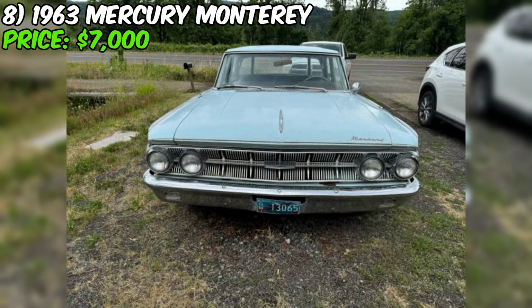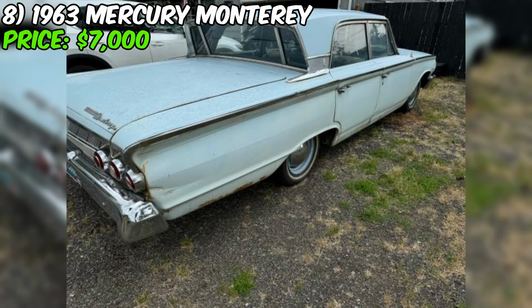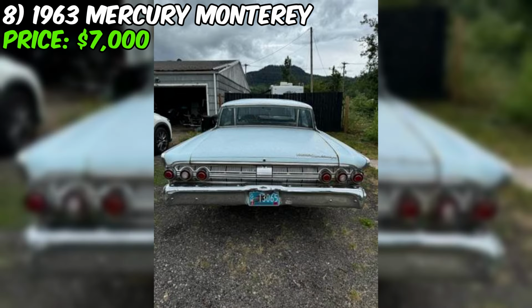And the best part? The seller is willing to negotiate on the price. They're asking $7,000, but they've made it clear that there's room for bargaining. So, if you're serious about owning a piece of classic car history, now's your chance.